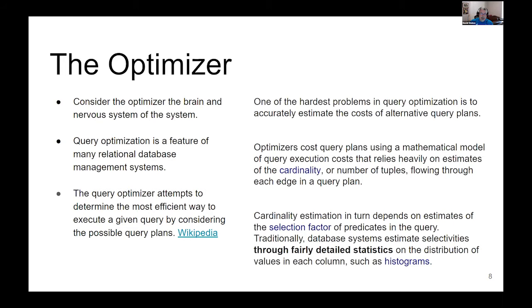So the main thing we're talking about today is the optimizer. And Wikipedia says it's the brain and nervous system of the database. And it wants to take your query and optimize it to be able to pull back your data efficiently.